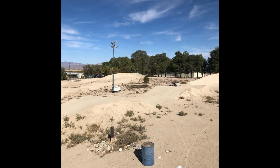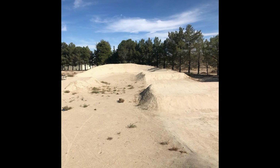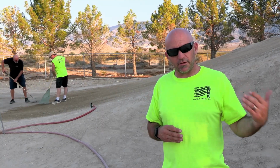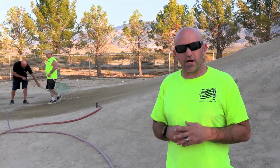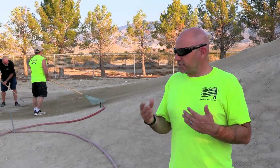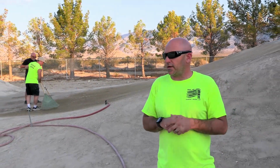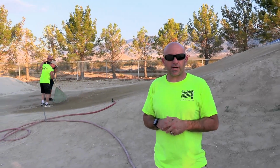There were weeds everywhere, holes all over the track, needed a lot of upkeep. So we put a lot of hours into it, trying to get it to the point that it is now. The point that everyone could come out, safely ride, have a good time, drama-free. Still got a lot of improvements that we're going to be doing, which I believe Dennis is talking about as well. But I hope you guys enjoy the video of the track.